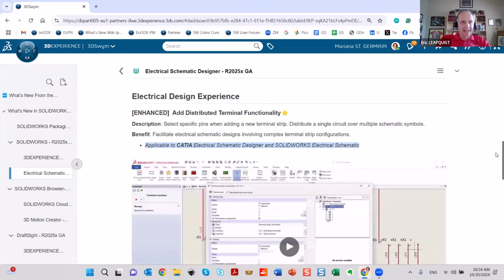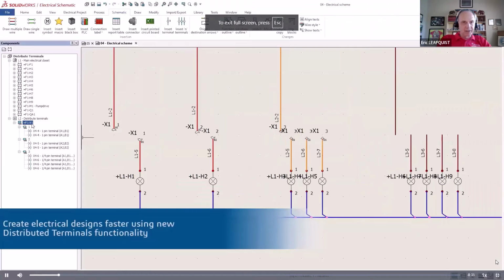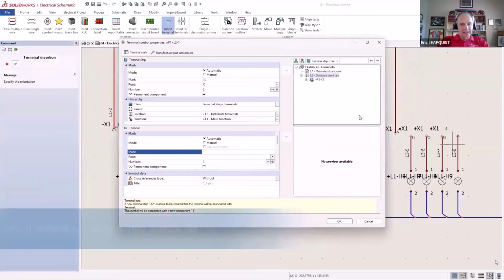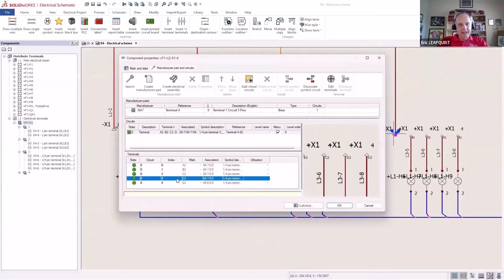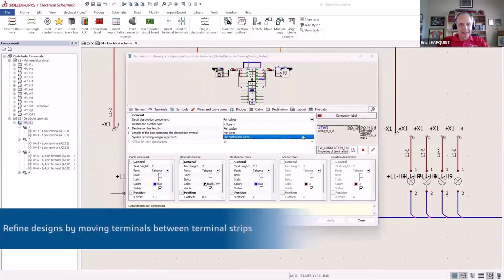Now, in terms of electrical design, what electrical engineers are doing every day is dealing with terminals, terminal strips, and connections between wires and components. So please play. An important capability is to be able to logically break the connections apart, things like terminal strips. And we've added more capability to do that in 25. Users that have asked for this capability, I believe, will be very happy to see this and excited to get into it. Being able to create in a more flexible fashion is something the electrical engineers definitely need every day.